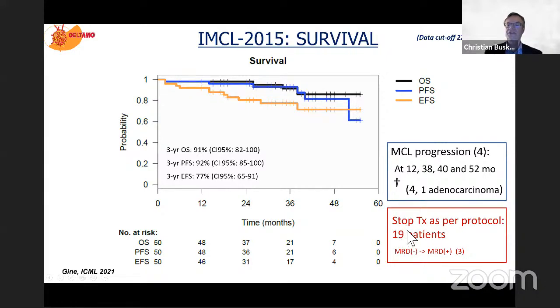In 19 patients this was the case. And from these 19 patients, 3 converted to MRD positivity again. Yeah, I think a very nice approach, but we have to see with longer follow-up how we can deal with this. But you see the concept behind. When you have low-risk mantle cell lymphoma, the clear-cut idea is omit chemotherapy and work with targeted treatments.